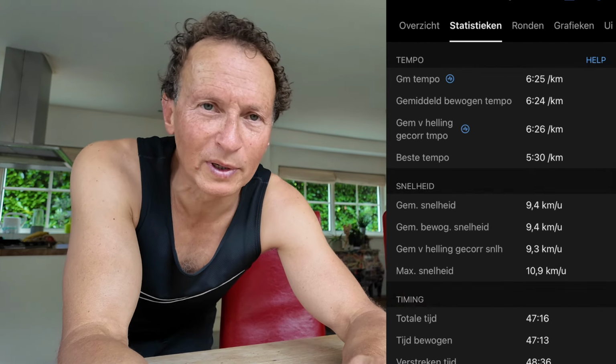Whoa, cool. So nice. Even though it's only 18 degrees, it still felt pretty warm, but it was a nice run. I've been doing 7 kilometers, and I just uploaded it to my phone. The average heart rate was only 123 with a maximum heart rate of 148. So that means I stayed in zone 1 and 2. So, not too bad to start the day.